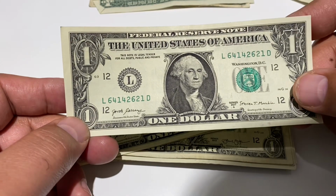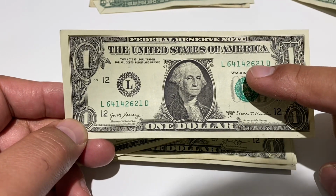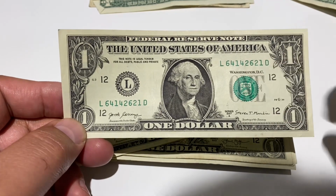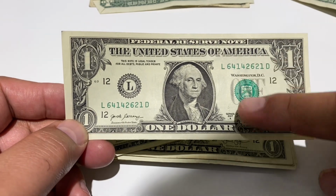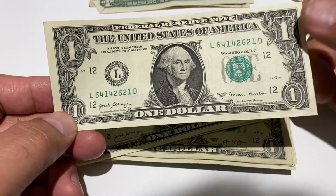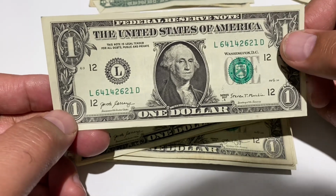Looks like we got 4 doubles on this one, so we got the 6s, the 4s, the 1s, and the 2s. Also some more of this ink splotting here, so I'll keep that one.